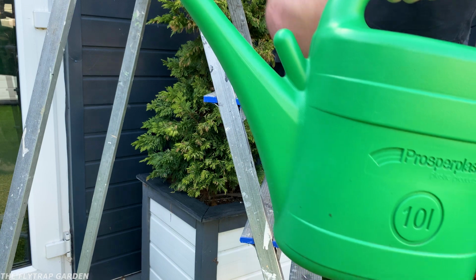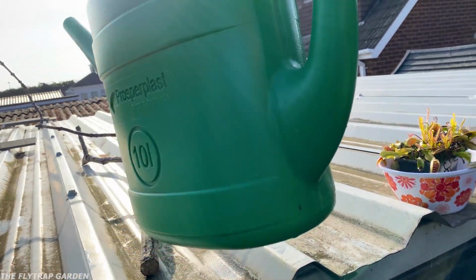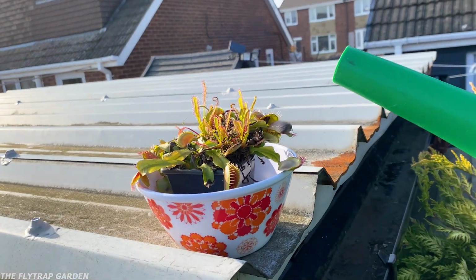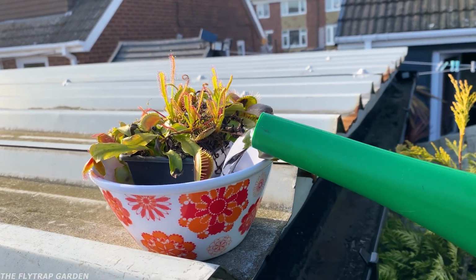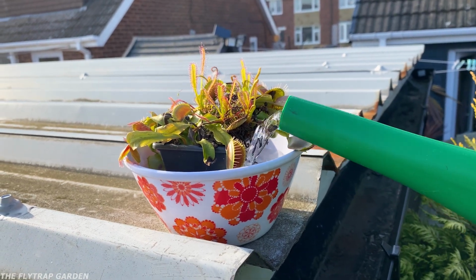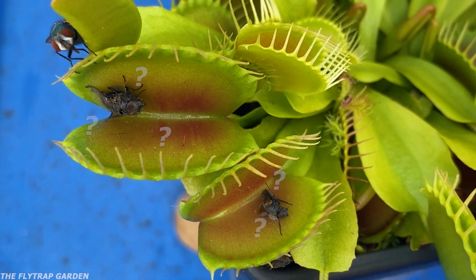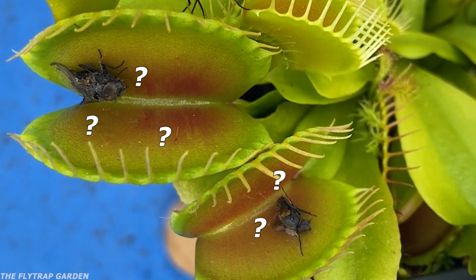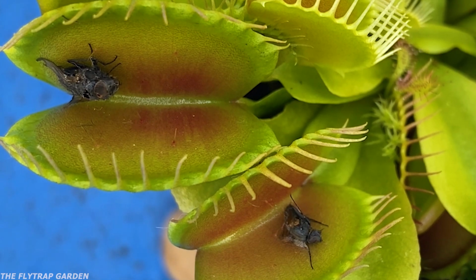And it stays like this for a couple more months, just constantly missing catches. Now, aside from giving the plant the best care possible and it visibly getting quicker and healthier, the big question is, why did it have old food in its traps if it never catches anything? Well, I think that comes down to the flies themselves.